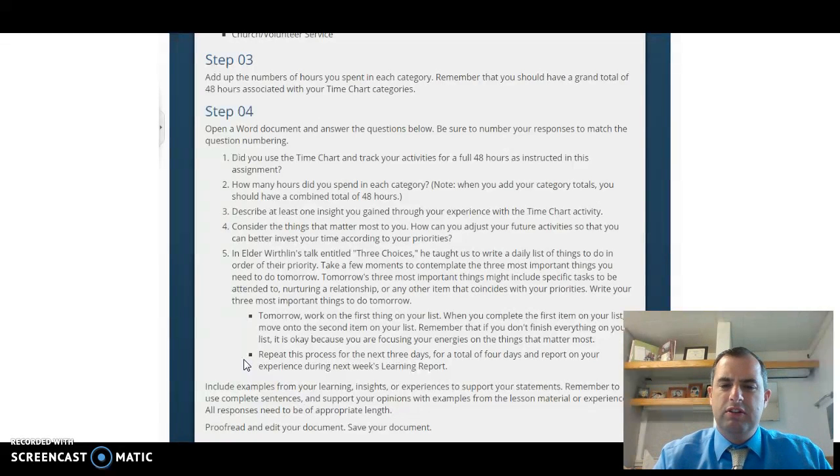You can read the directions, but it's just going to ask you to set priorities and mark how you did meeting those priorities throughout the day. So the whole thing is going to take place across the week. Get started right away, read through the directions, and ask me any questions you have on how to do these things. By tomorrow at the latest, you should already be working on this assignment and continue throughout the entire week.